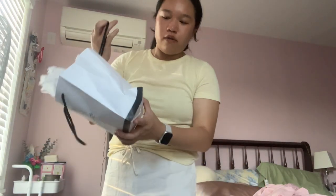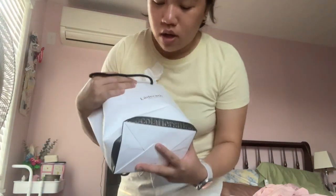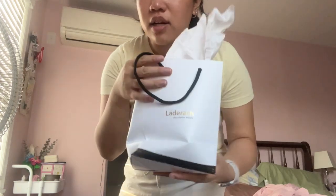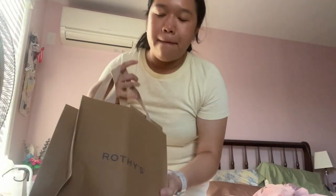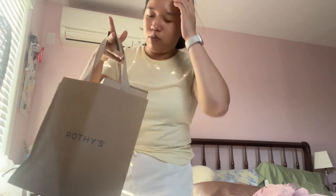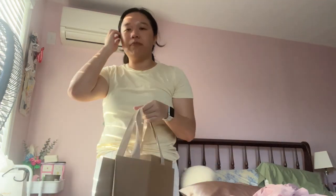I also got some chocolate from the brand called La Roque. I'm probably saying it wrong. And then lastly, I made a purchase from Rothy's, which is a really comfortable shoe brand.